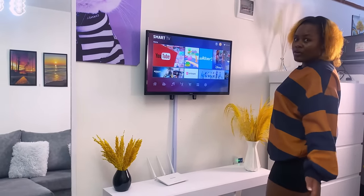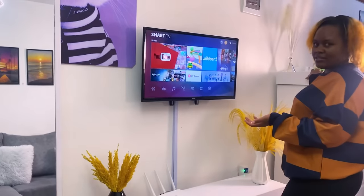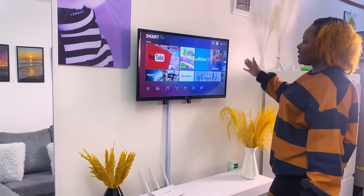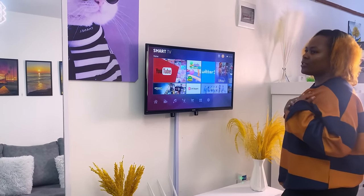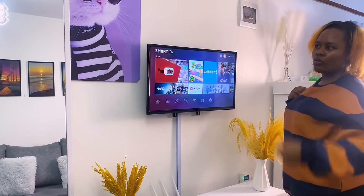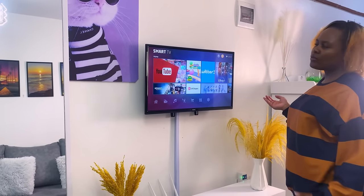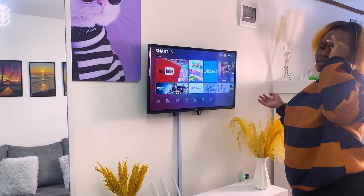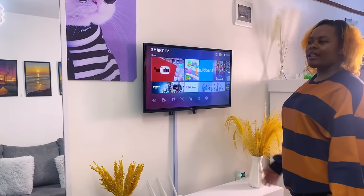Then from the chest of drawers, we come to my entertainment, which is just my TV area, because that's the only thing that I have at the moment. This TV is a 32-inch and it was Smart View. I really don't know, I can't trace the brand. So far so good though. At the point when I was buying this TV, I was just buying a TV, just any flat screen and Smart Android, that's all I was going for.